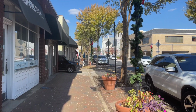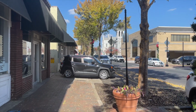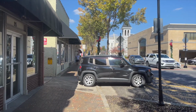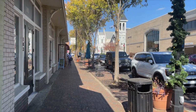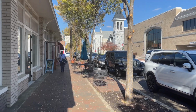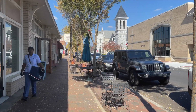For the rest of Marietta, there are younger families, and the very southern part of Marietta, like the southwest part of Marietta, is a very popular place as well. In general, Marietta is pretty racially diverse. It's not like some of the other parts of Georgia that are overall one kind of culture or one kind of ethnicity.